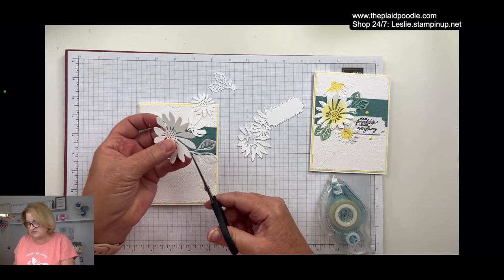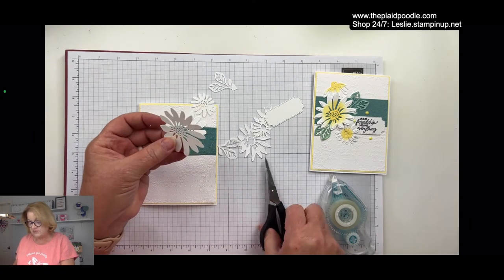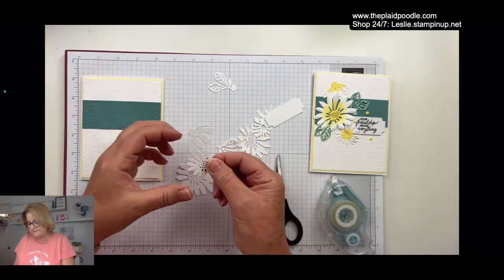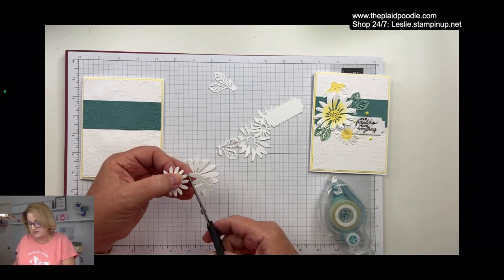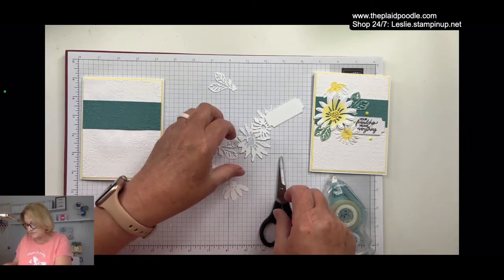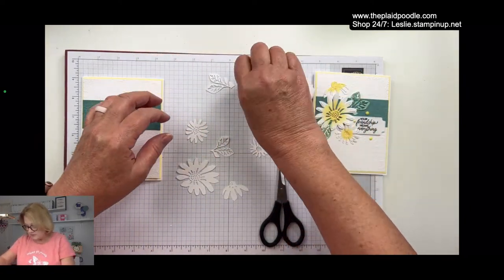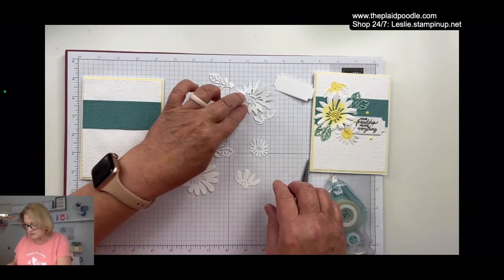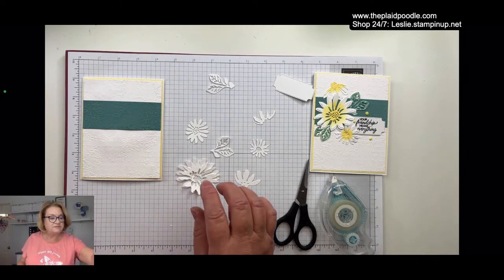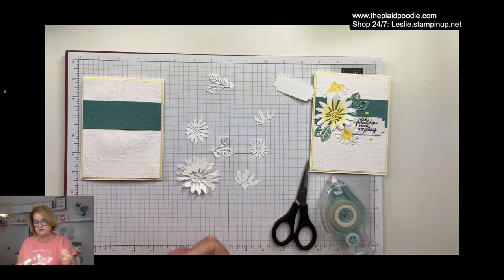We could just glue the whole thing on there, but we're going to do this, and it works out really nicely. So it looks like its own separate die, the way they're connected. Alrighty. And then what I'm going to do is just a little tiny bit of multi-purpose liquid glue.